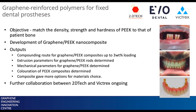So the PEEK itself can wear out quickly if the bone density of the patient is too high, which pretty much means that you can't use PEEK. So you could only use this PEEK for a certain low number of patients. And we were looking at widening that envelope out by the addition of graphene.